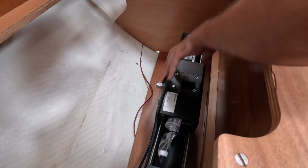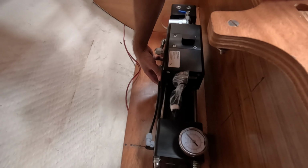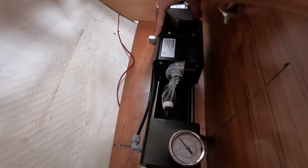If we have this up against here, it can only go one way, right? Bolt it down, leaning up against there, it shouldn't move.